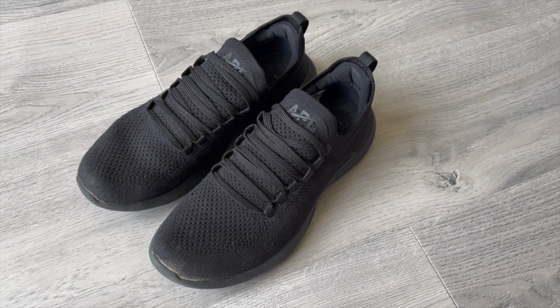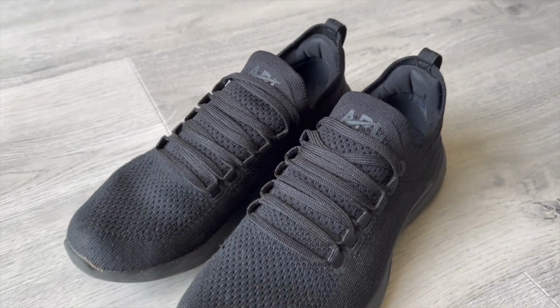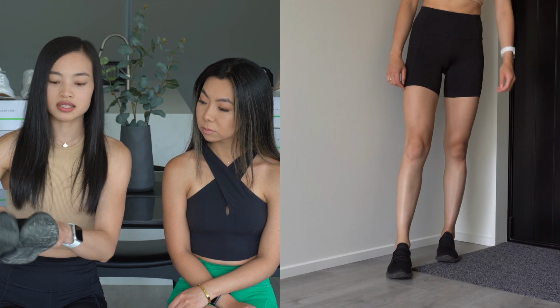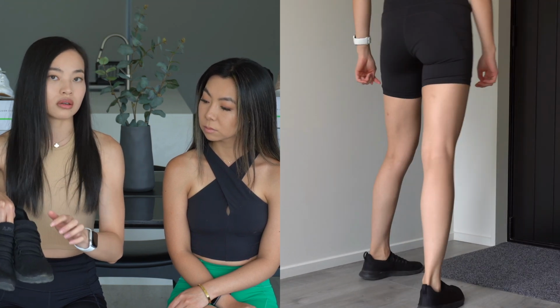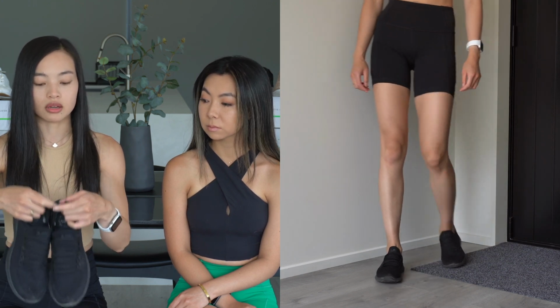So this is probably in my top 3 as well. Oh yeah, along with the Bliss and the Phantoms. I do wear these to the gym as well. This would probably be my second option for the gym. It's not my first option because it's quite similar to the Bliss, where it's just one sock. So it's not as supportive as the Phantoms, but they're still really comfortable and lightweight.